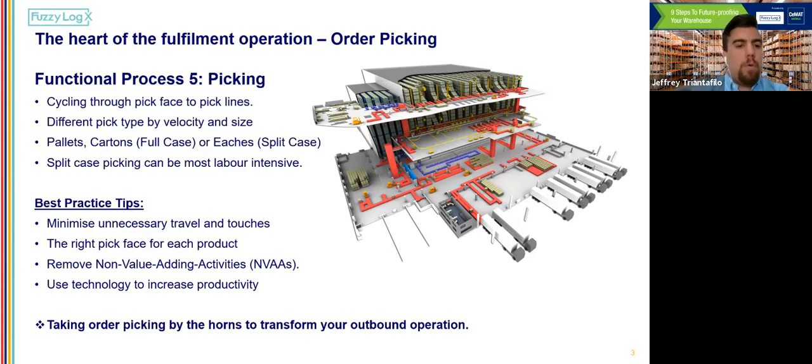We've already talked about walking, which is arguably the biggest non-value added activity in traditional picking, but we also want to look out for additional opportunities to reduce unnecessary touches when we're at the pick face, when we're transferring to our picking unit loads, and also when and if we have to do an outsort process. Make sure you understand the upstream and downstream processes which are required to facilitate your picking process, and see how you can build or engineer a picking operation to optimize those.